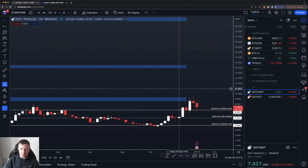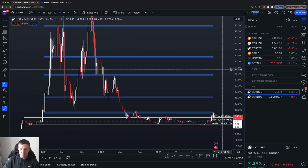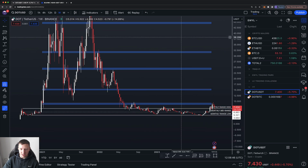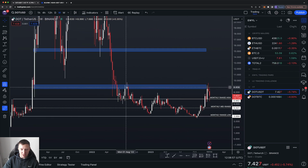We break it down to the weekly time frame. If you remember, if you watched the video, I talked about TP areas for the following run, and as you can see, these are all marked out here. The first TP area was in fact front running $10, so I put it around $8.50 to $9.20, where this previous support back here in December 2020, January 21, and then this resistance area here in the summer of 2022.